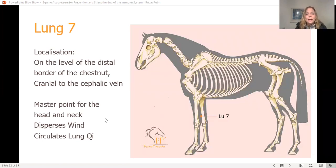In the first session, we included a quick look at the association points, which are used for diagnosis and treatment as well. That's an acupoint classification, a group of acupoints. There are several groups and classifications of acupoints, and master points is another one. There are 6 master points, and they refer to a certain anatomical region. So lung 7 is the master point for the head and neck. That means if you have a problem on the head or neck, lung 7 is a point you can work with to address and support that, because it's the master point for that area.